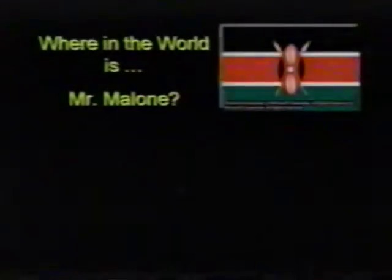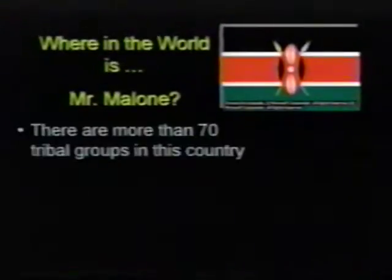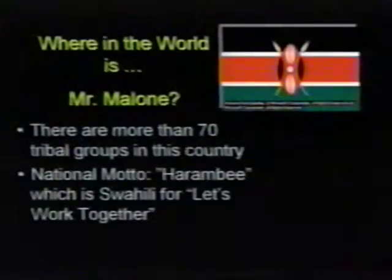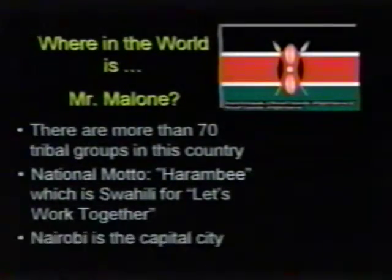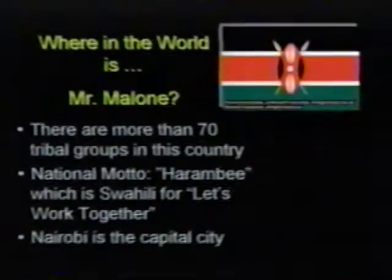Where in the world is Mr. Malone? Let's take a look at a few clues today. Here's the flag of the country I'm in. It's a very colorful flag. And there are more than 70 tribal groups in the country. The national motto, Harambee, is Swahili for let's work together. What a great motto. And Nairobi is the capital city of this country.